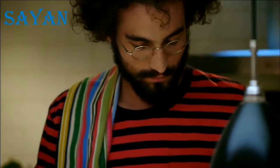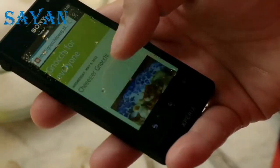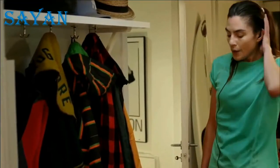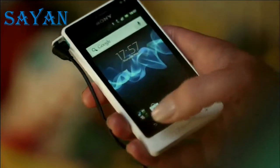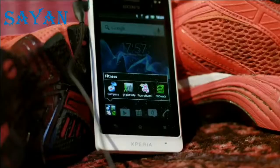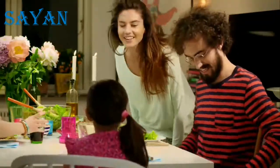Dust resistant and water resistant in a stylish and fast dual core smartphone. Usable in almost all conditions with wet finger tracking. Music Unlimited gives you access to millions of songs right at your fingertips. And Xperia Go has preloaded training apps that will boost your training. Xperia Go is ready for life.